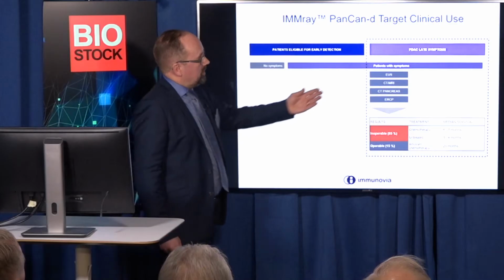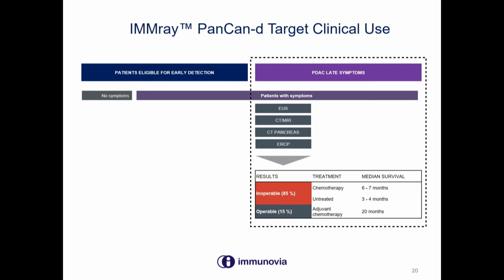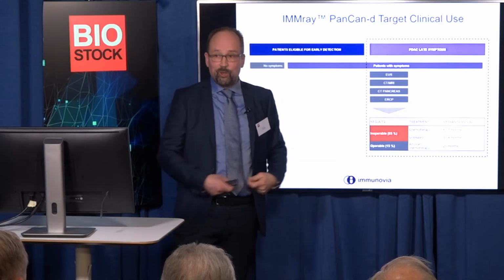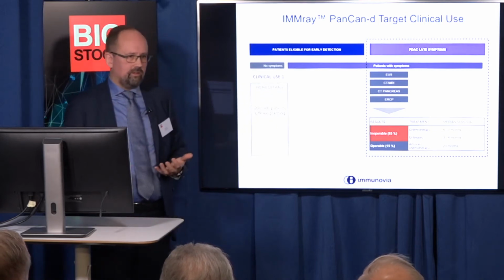Today, when you do get late symptoms, the tools that are available for the clinicians are imaging, endoscopic ultrasound. This is the invasive version. You go down in the body, not very pleasant, but it's a tool used, and it's MRI, CT, and endoscopy, or these ones in combination. And so the result today is that about 80-85% cannot be treated. Our goal is to make sure that people come much earlier to the current tree of treatment, not to change the practice, but to make sure that people come much earlier here, because the surgeons need to know where to cut anyway. For imaging.